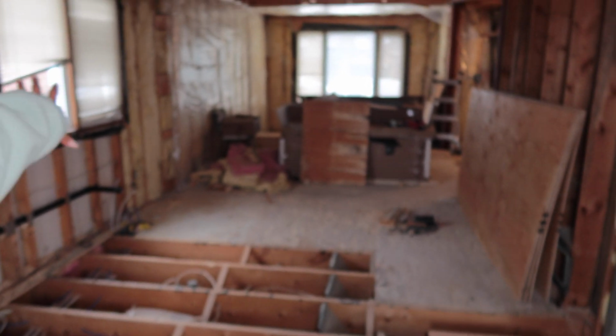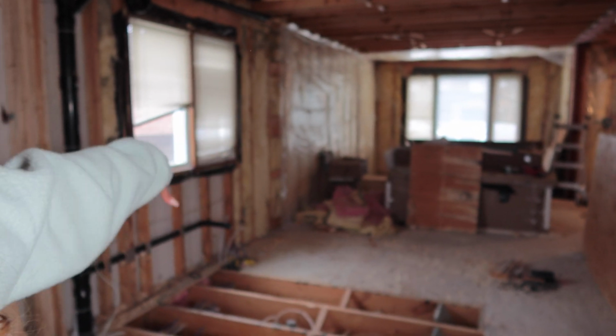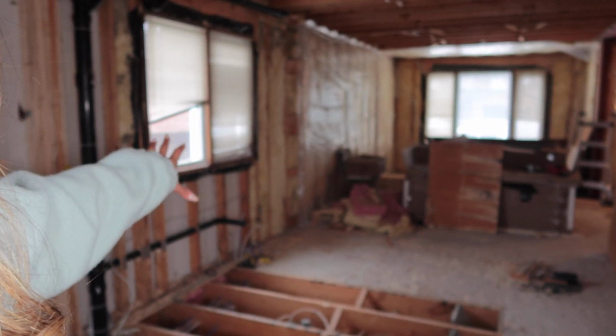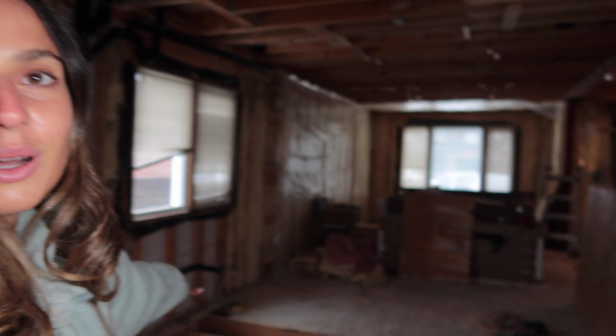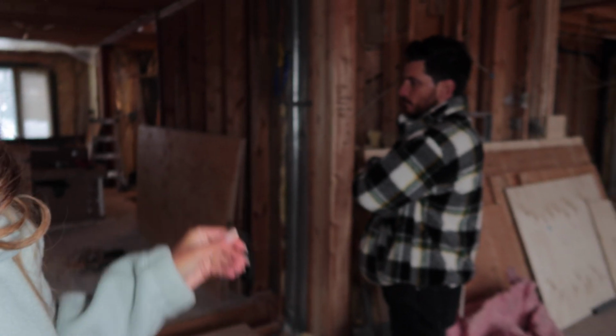So we're removing the window so we can have maximum storage, so we can have floor to ceiling cabinets. And we'll also have a sink there, a second dishwasher, because you know, we don't want to wash anything by hand here. So we're going to have a second dishwasher over here as well. And then on this side, it's going to be like a bar situation.